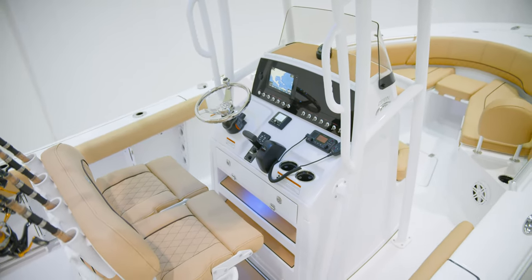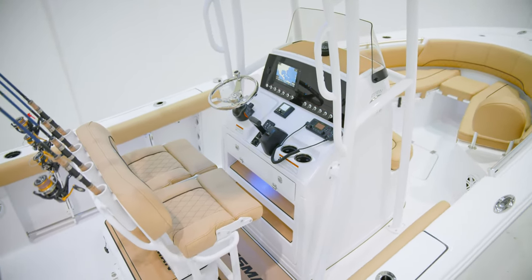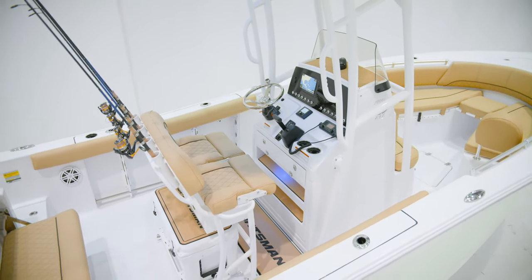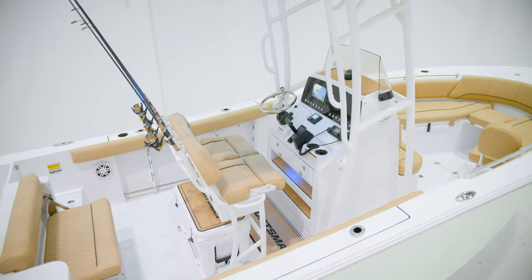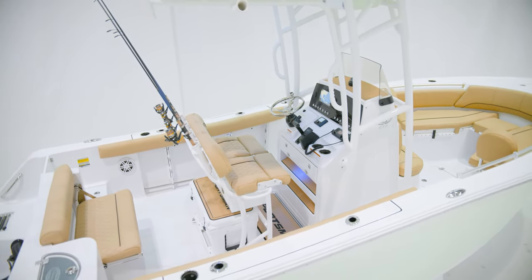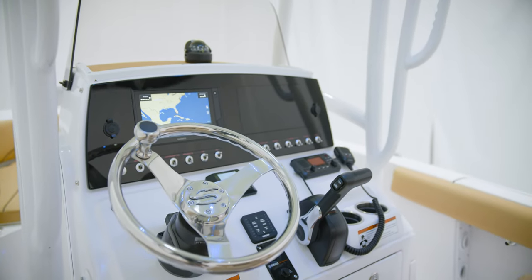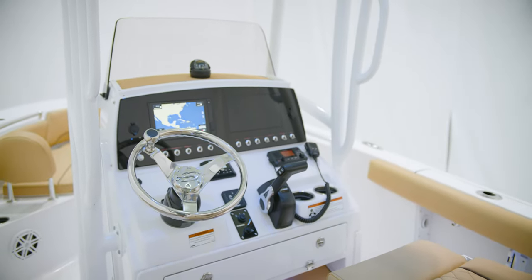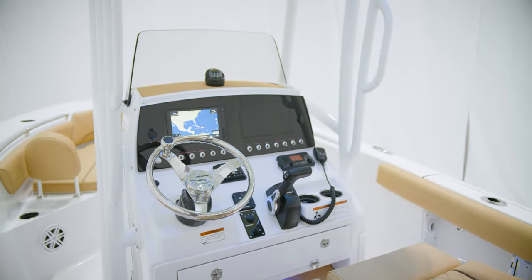The helm of the Open 232 has been carefully designed for comfortable ergonomics and to maximize visibility, giving you great confidence behind the wheel. All Sportsman boats feature a standard factory-installed electronics package we call SportLink. The SportLink system includes additional warranties and perks exclusive to Sportsman boat owners.